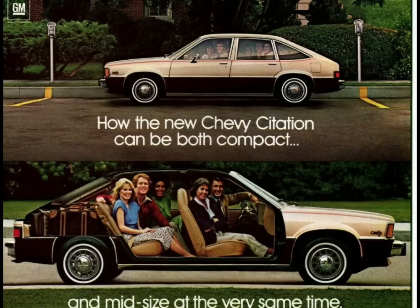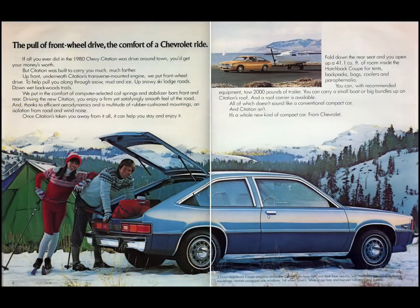Five full-size adults could fit in comfort in the front seats as well as the rear seat, with over 6 feet of combined legroom between the front and rear passenger compartments. Moreover, the Citation also offered significant cargo carrying capability, with its cargo hold coming within 1/10 of 1 cubic foot of the full-size Impala's trunk. The car was even able to tow 2,000 pounds when properly equipped, enough for a small boat or trailer for the weekend.